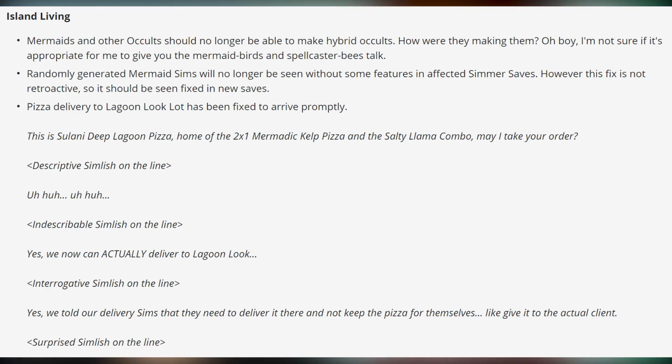Up next, Island Living, coming down to the last few. Mermaids and other occults should no longer be able to make hybrid occults. How are they making them? Oh boy, I'm not sure it's appropriate for me to give you the mermaid, birds, and spellcaster bees talk. Oh my gosh, the Sims team always takes these things way too far. I kinda like it, it's freaking hilarious.